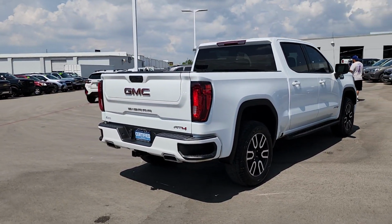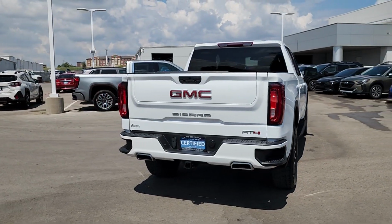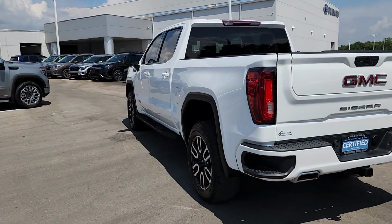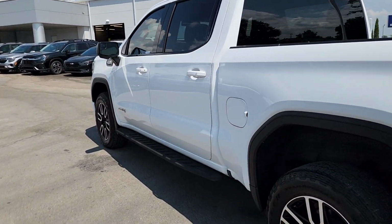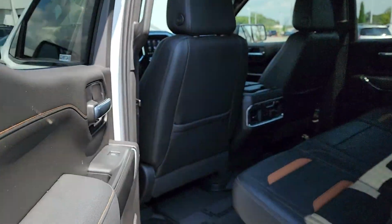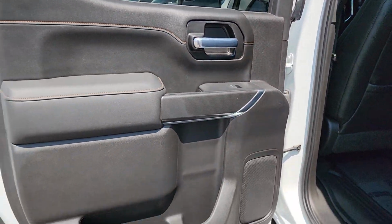These are just some of the great options this vehicle comes with: heated steering wheel, keyless entry, power passenger seat, remote engine start, premium sound system, cooled front seat, satellite radio, bed liner, heated mirrors, fog lamps.